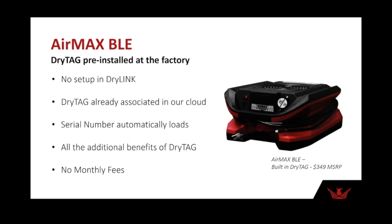You don't really have to do any setup other than the blue bar at the bottom. You just have to say, yes, that's my air mover one time. So no setup in DryLink, DryTAG already associated in the cloud, serial number automatically loads, and all the benefits we talked about with DryTAG, including no monthly fees. You can see the AirMAX BLE with the built-in DryTAG, MSRP $349. So you get a break if you're buying it already associated, because that's $26 higher than our normal AirMAX MSRP.